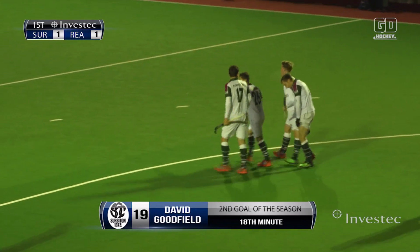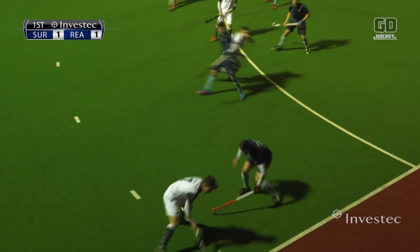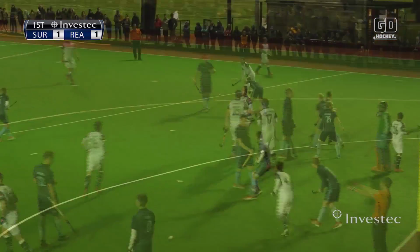Good patient play by Surbiton. Around the back they went, down the right-hand side. And just here, as it comes to Johnny Gore, the ball in, makes it all the way across to Goodfield, who finishes with a lovely spin.